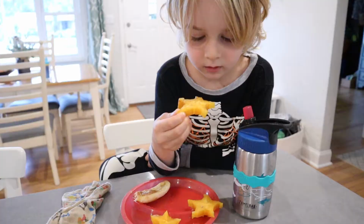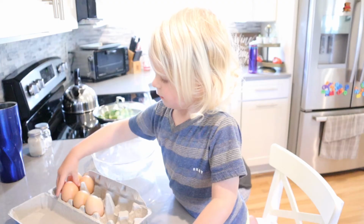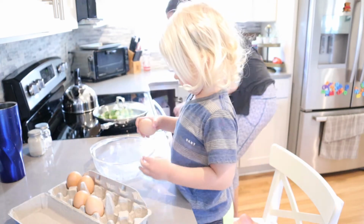I'm Lucy and today I'm going to share with you my tips for getting toddlers and children to eat healthy and a well-balanced meal.